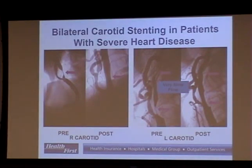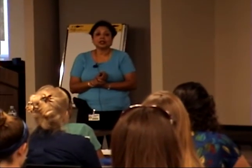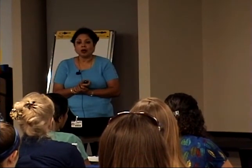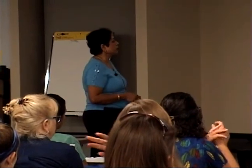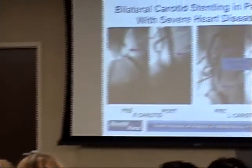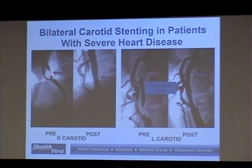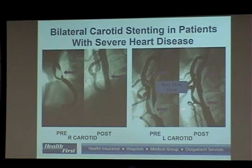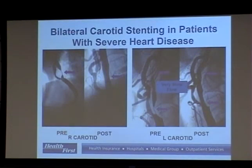Around the same time, the cardiologists started to put stents in the heart. So we said, why not put stents in the carotid arteries? Because some patients cannot undergo carotid endarterectomy because they cannot go under anesthesia, or they may have a bad heart. This is an example of a patient one of my colleagues from Cleveland Clinic gave me. This patient has severe heart disease, and look what a tight stenosis. He has a double whammy on both sides, left and right, and he had to have bypass surgery.